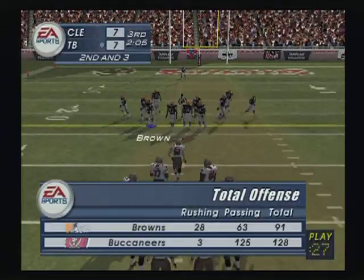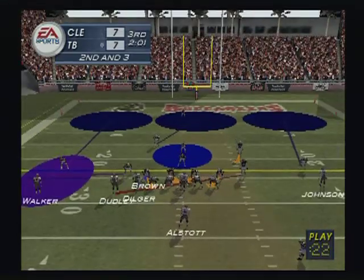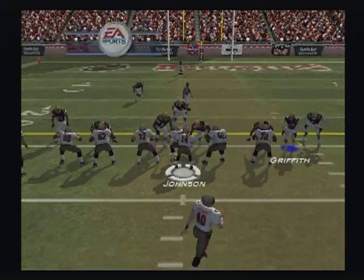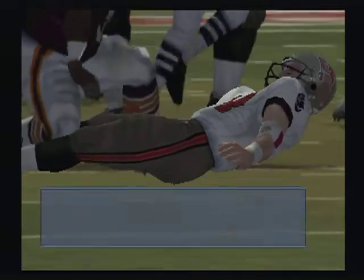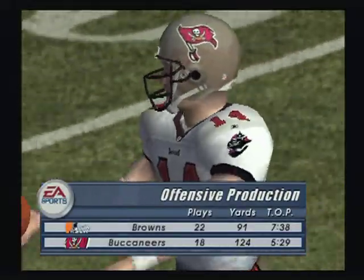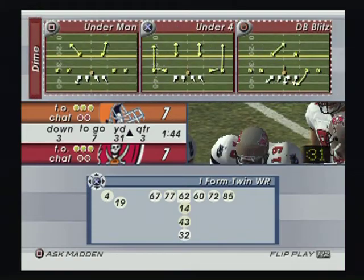So they need about three here. Ball on the 26-yard line. The Buccaneers line up with two tight ends. Warren comes up big for the defense, dropping the quarterback. The quarterback needs to be decisive under pressure. And he needs to find his go-to guy if he feels that pressure coming.